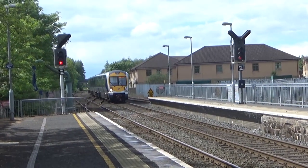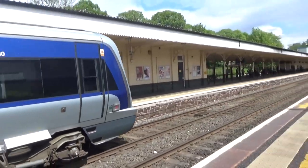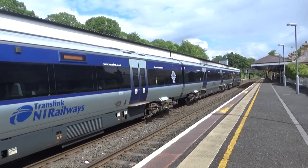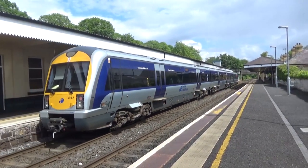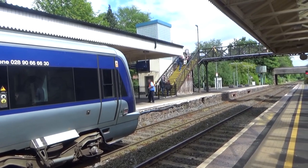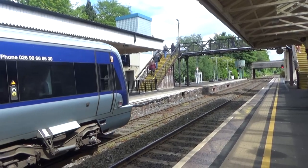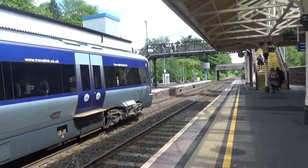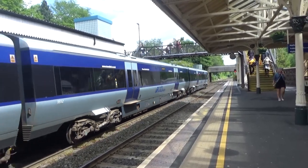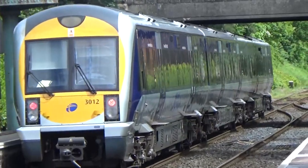Okay, and arriving now is the 1338 service, Northern Ireland Railway service from Portadown to Bangor. 3012. Just to let you know as well, this is the last train of this video, so we'll see this one go out in a minute. There's 4012 heading over to Bangor from Portadown.